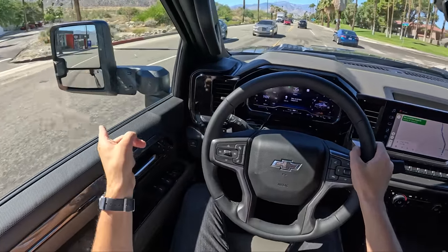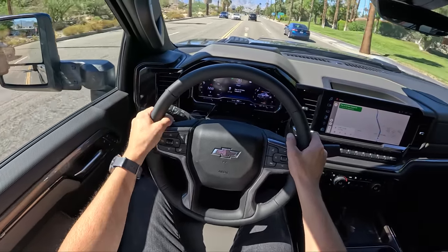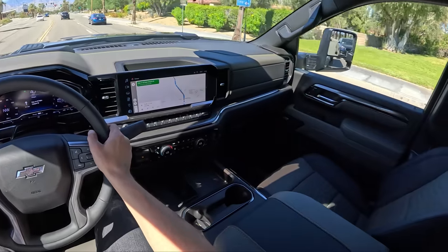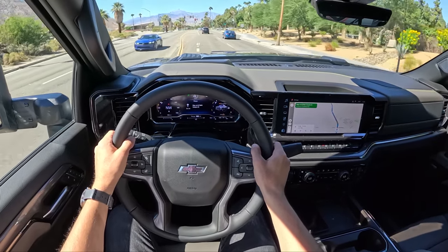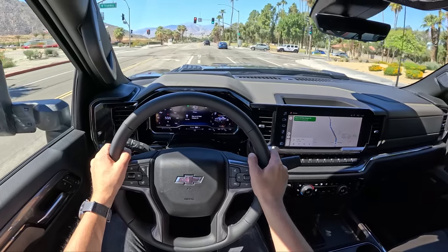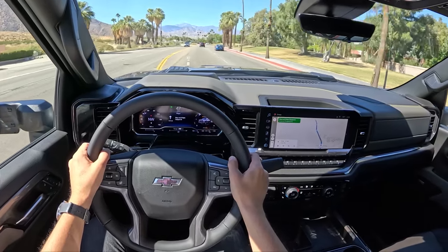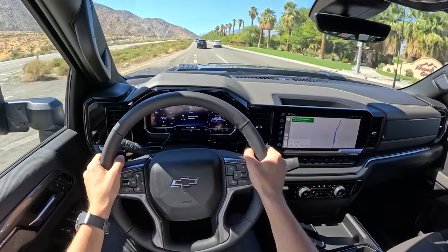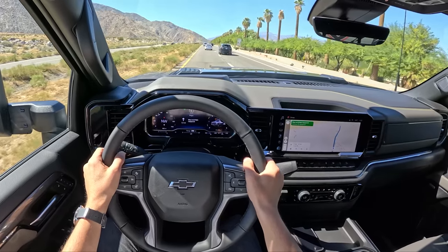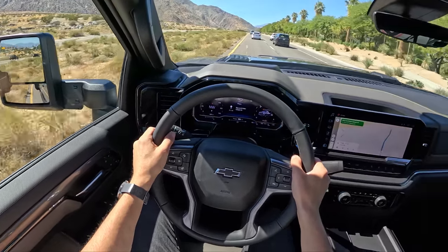I'm liking these split tow mirrors too. Got this wide angle view where I can kind of see my extremities with the trailer behind me, and then a more zoomed in view of what's behind me, what's maybe passing me, merging around me. And that turn signal camera is very useful as well. Let's give it some power. Pretty awesome acceleration. That feels great. Sounds good too.